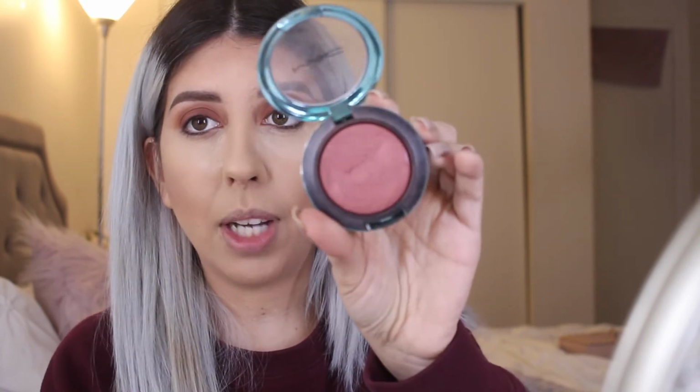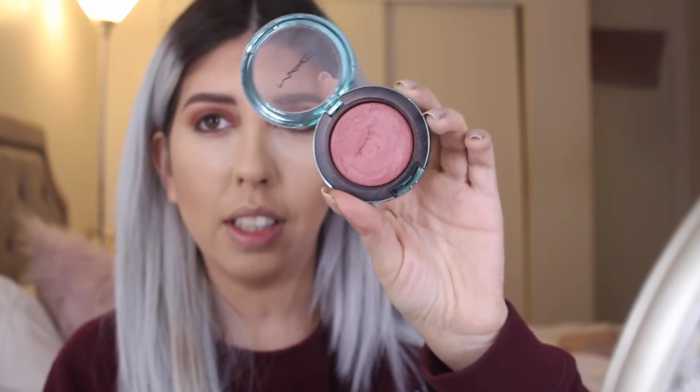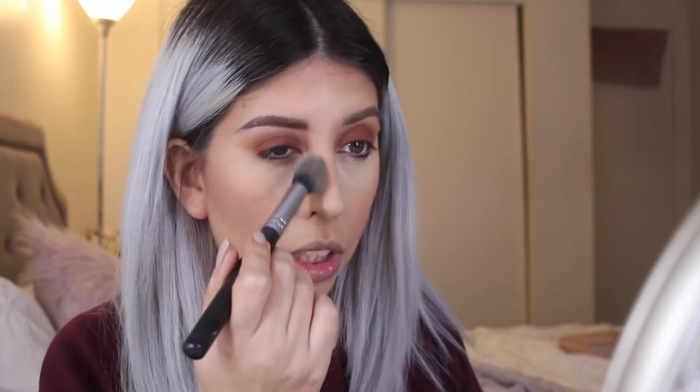I'm not really saying the brushes that I'm using just because I'm trying to get ready fast. If you guys have a question about the brush that I'm using, just let me know in the comments below and I'll let you guys know. I'm gonna be using this blush from MAC, and this one is See Me, Hear Me. It's a limited edition blush. So now I'm just gonna remove the powder under my eyes.